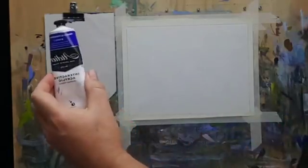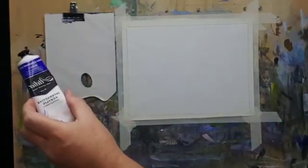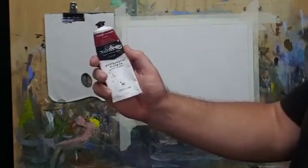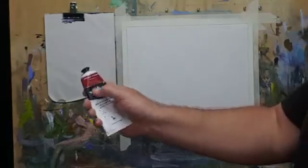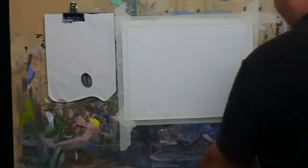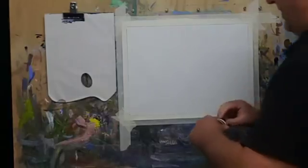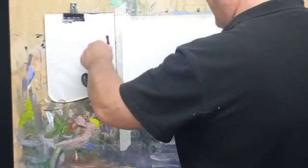So, Atelier Interactive Paints, ultramarine blue. I keep calling this alizarin crimson in all my videos, but it's actually permanent alizarin. Same thing. It's just a transparent cool red. So you could use magenta if the brand of paint that you're using is not good alizarin.